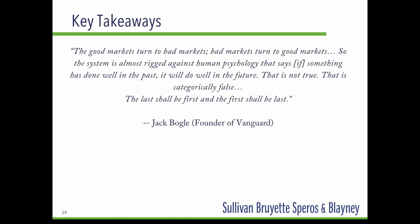So that does it for the meat of our presentation. Instead of a number of different key takeaway points, we wanted to leave you with this quote. It said, "The good markets turn to bad markets. Bad markets turn to good markets." So the system is almost rigged against human psychology that says if something has done well in the past, it will do well in the future. That is not true. That is categorically false. The last shall be the first, and the first shall be the last. So hopefully in this presentation, we gave you a good sense of why this may be the case for international stocks. So we appreciate you listening.